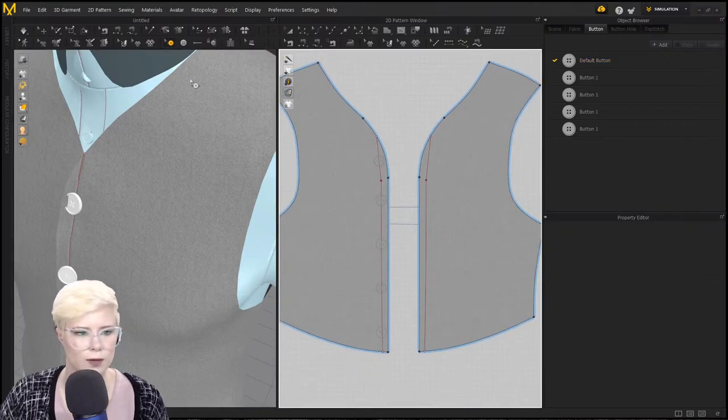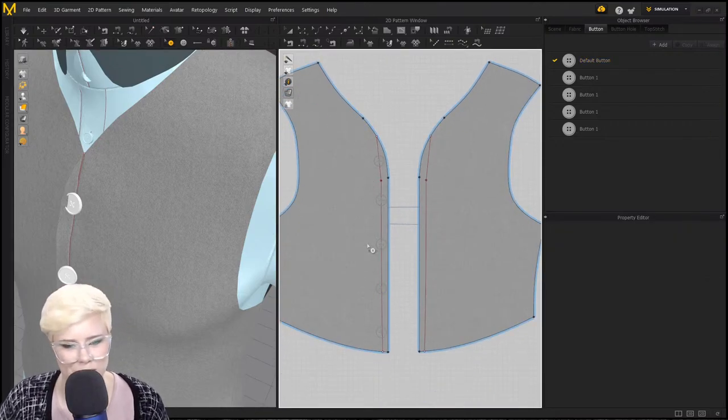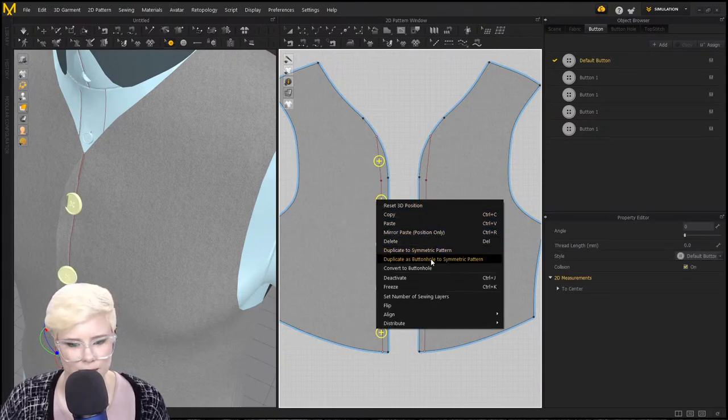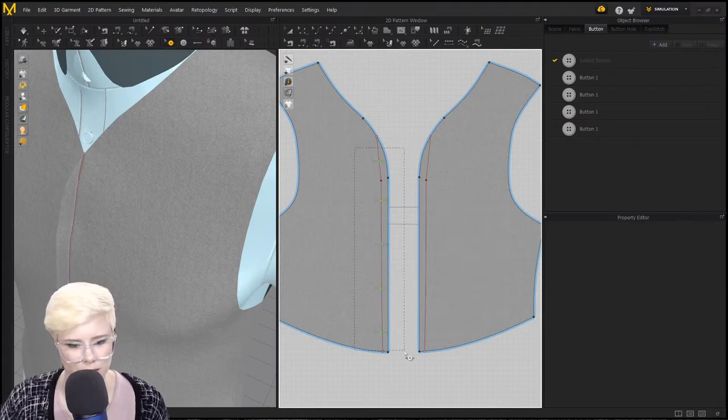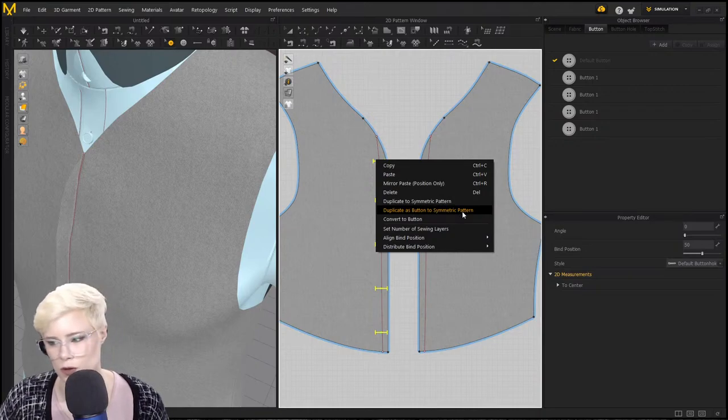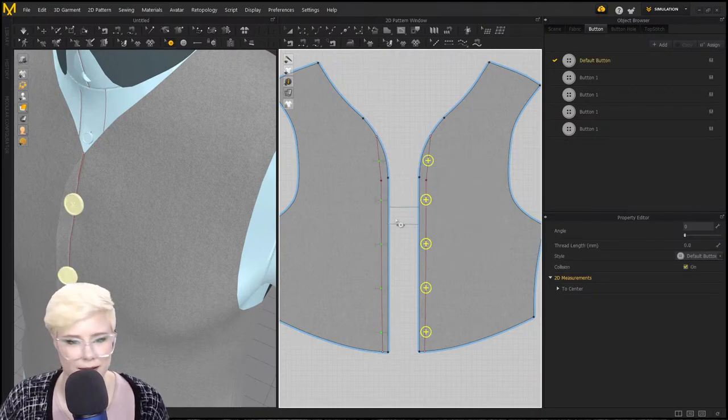Ah, okay, that's fine. I keep doing women's wear. So I can convert this quite easily. These actually need to be buttonholes. So right click, convert to buttonhole. Selecting them all again. Duplicate as button on symmetric pattern. The power of the right click, yep.